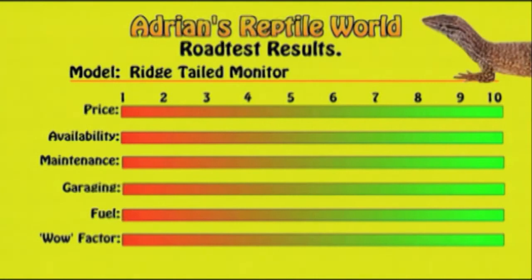For the ridge-tailed monitor, probably the cheapest monitor available at around $250 each, so a score of 7 on price seems fair. Also the most readily available, so a score of 7 in this category. Maintenance, the closest thing to a bulletproof monitor, so a score of 8 here. If provided with a good supply of flat rocks under which to hide and an adequate heat source, these lizards will thrive, even in a relatively small enclosure, a score of 8.